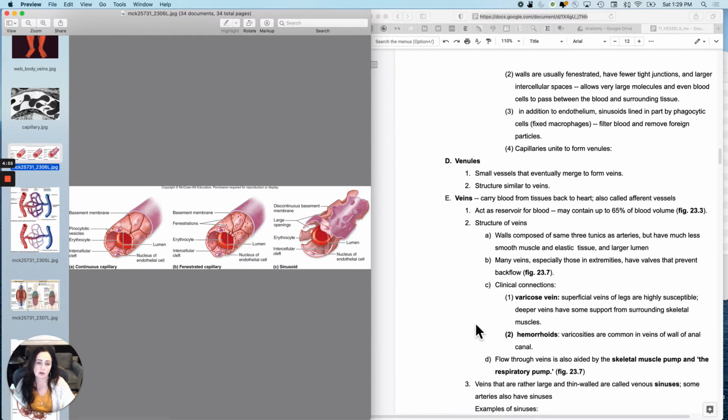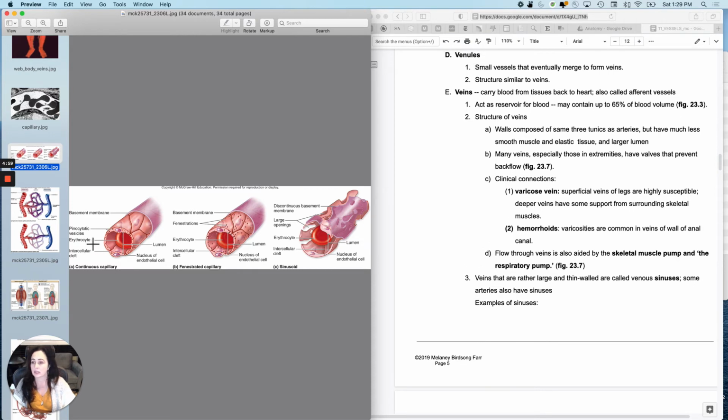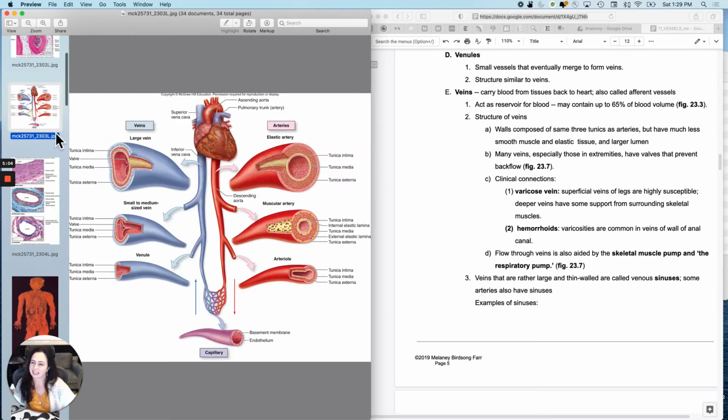so now let's just talk briefly about what a venule is, and then we'll talk about veins. So what is a venule? A venule is kind of the vein equivalent of an arteriole. They're usually super variable in people and not consistent enough to name. You can sometimes see them with the naked eye and sometimes not.